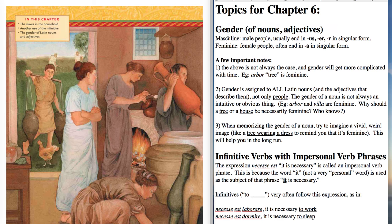So let's talk about gender because that's the bigger topic for the chapter. There are three genders in Latin. There is masculine, there is feminine, and then there is what is called neuter, which really means neither masculine nor feminine. And we'll get to that really later on. I think it's chapter 15. You won't have to worry about neuter nouns for a while, but you will see masculine and feminine nouns. And there will be some neuter nouns thrown in, but the topic won't be covered until later on.